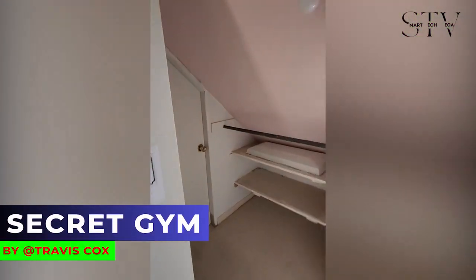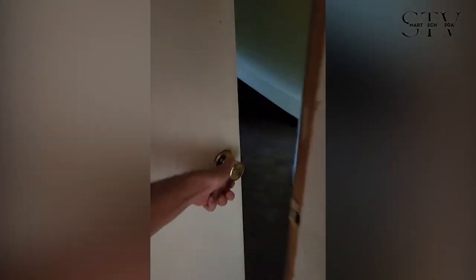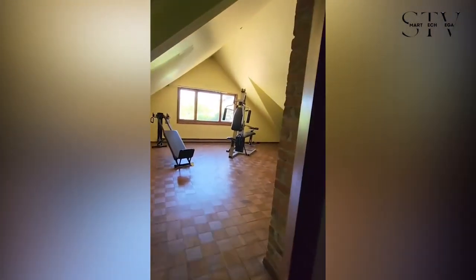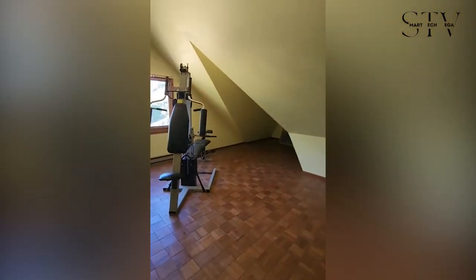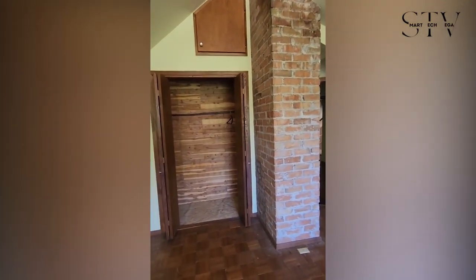Imagine opening a closet and finding a secret gem inside. Well, that's exactly what the TikToker Travis Cox found inside his house closet. This is not just any closet, it's a fitness enthusiast's dream come true. It's amazing how a simple closet door can lead to this incredible space. And believe it or not, this hidden closet has closets.